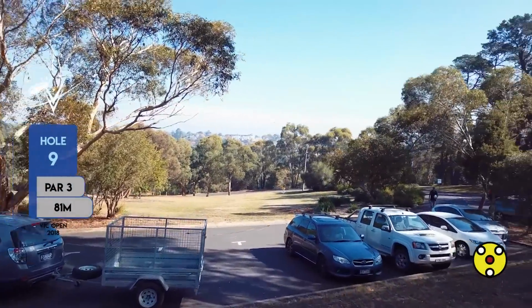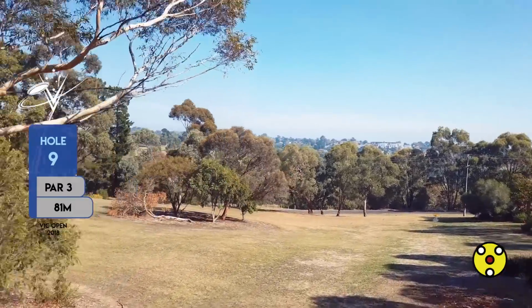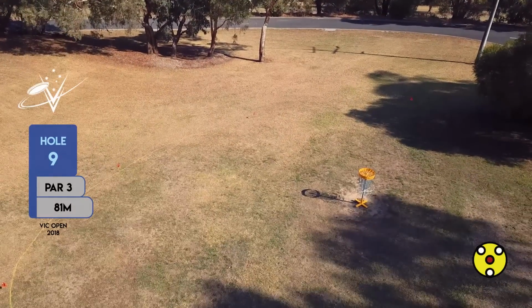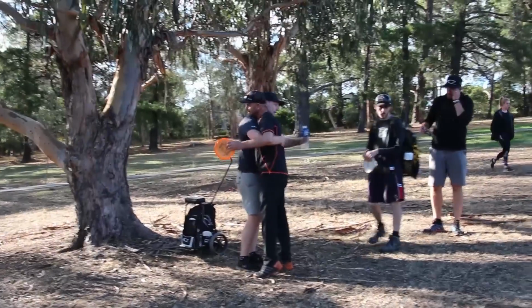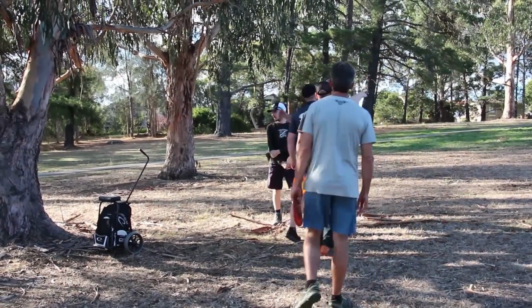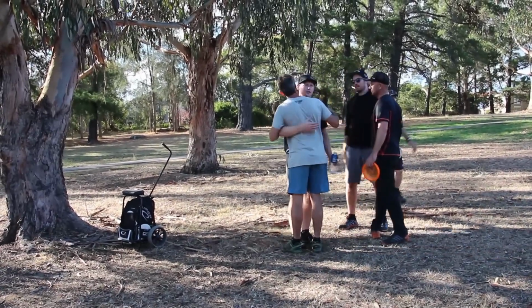Hey, there's my car. It's my car. Oh wow, look at that. Nice blue damage there.